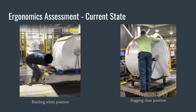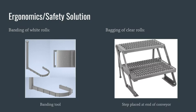Banding the white is shown on the left, which received an 8 because of the bending and reaching required. The bagging of clear, shown on the right, received a 9. The biggest issue with this position is the safety risk of standing on the thin edge of the elevated conveyor and the reaching. Multiple solutions were investigated by the team to best address the high-risk positions.